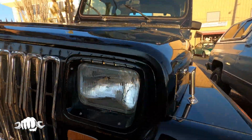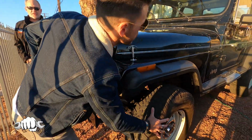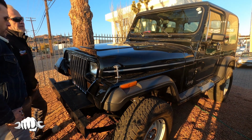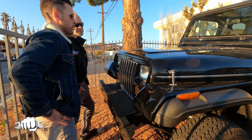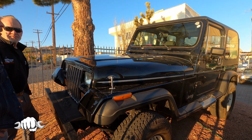Hardtop. This is in great condition. The wagon wheels as well. I think that's really cool on the YJ. Where did you find this one? I actually bought that on the street. This thing's under $15,000 if you believe that. That's a great price. These YJs are becoming more and more popular. Oh yeah, well the Jeeps look pretty similar all the way down the line. They're timeless, really. All the Jeeps are timeless.